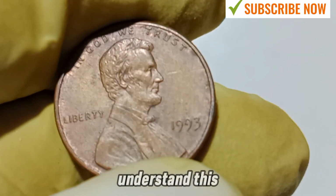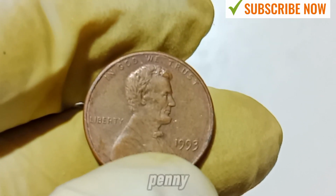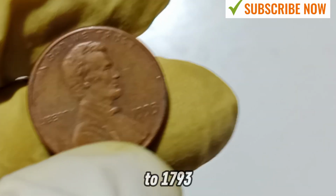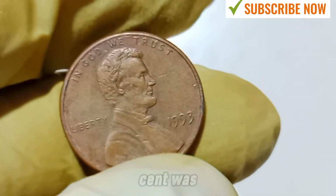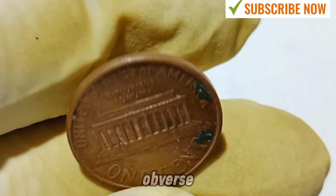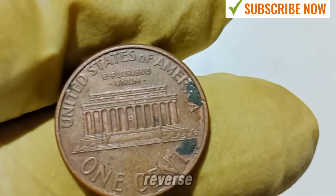To fully understand this coin's place in history, let's start by looking at the background and design changes that have defined the U.S. penny. The history of the American penny dates back to 1793, when the first U.S. cent was minted. This early design featured Lady Liberty on the obverse and a chain of 13 links representing the original colonies on the reverse.